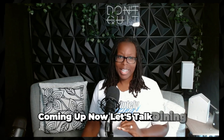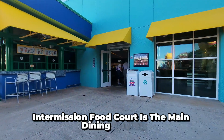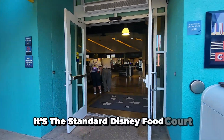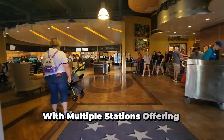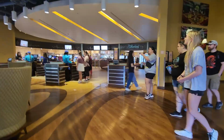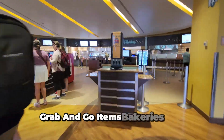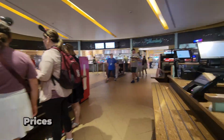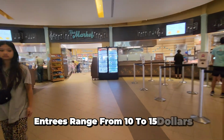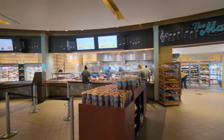Now, let's talk dining options. Intermission Food Court is the main dining option at All-Star Music Resort. It's the standard Disney food court with multiple stations offering American classics like grilled items such as burgers and chicken, pizza and pasta, sandwich stations, grab-and-go items, bakeries, and desserts. Prices are what you'd expect at Disney. Entrees range from $10 to $15, kids' meals around $8, and snacks and desserts around $4 to $8.